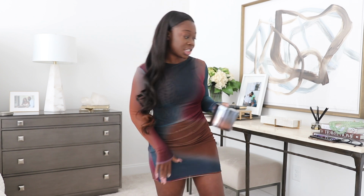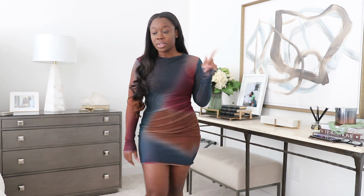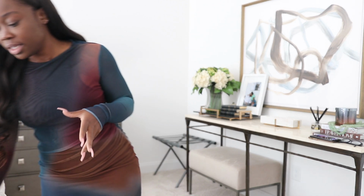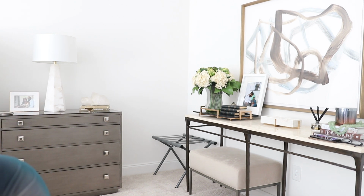If you look at my Jo Malone candle, it has the same color variation of the tie-dye as the dress. So the second I seen it, it was something that caught my eye from the hanger. The great thing about this is if I did want to wear it for business, I could also do that.